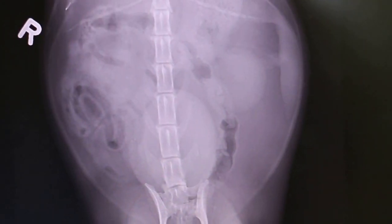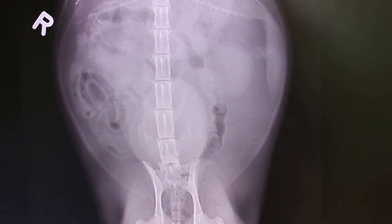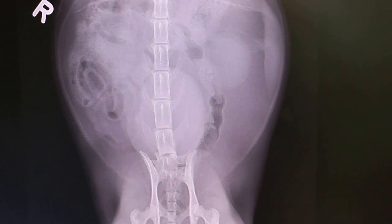I felt a big swollen bladder, so we checked for stones, but doesn't seem to have stones. So we see the ventral dorsal view. There's no pain on palpation of the bladder and the kidneys. So this could be the cystitis case.